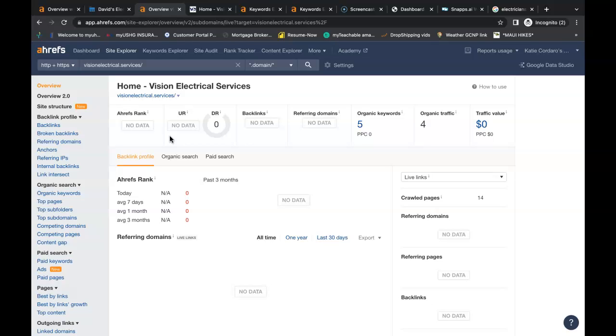If you Google backlink checker and keyword finders, you can find the free tools you need to be able to do this all yourself. So Ahrefs shows us how powerful websites are. That's the URL rating, the power. It also shows us the domain rating. That's how trustworthy websites are.